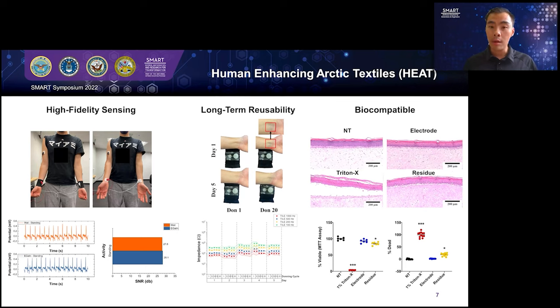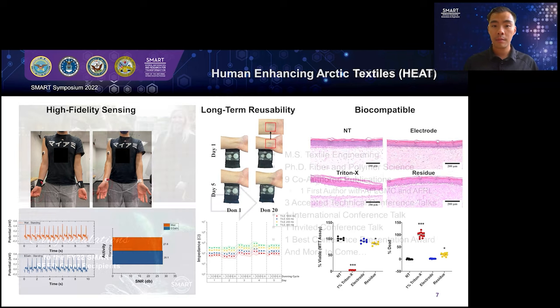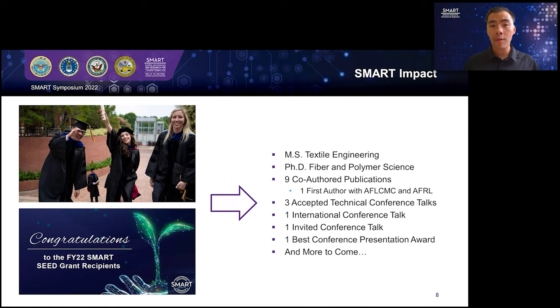And lastly, to our knowledge, we're one of the very first studies to demonstrate liquid metal biocompatibility within an in situ environment. What we showed basically was that our liquid metal technologies, as well as the tile itself, are very biocompatible with the body. And so that means we showed that it has really good sensing, it's reusable, and it is very biocompatible. So it can be used for a plethora of wearable applications. It can also be used to help our warfighters out in the field. So that's some of the work I've done as part of the Smart SEA Grant.